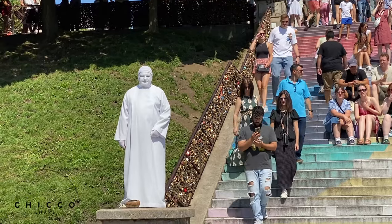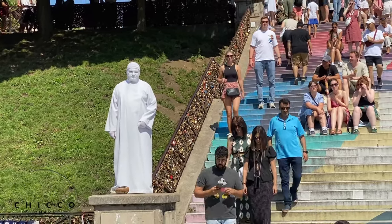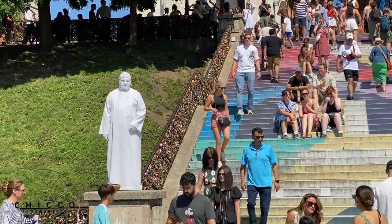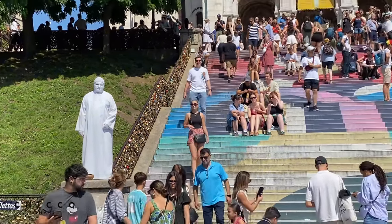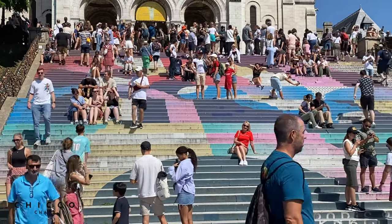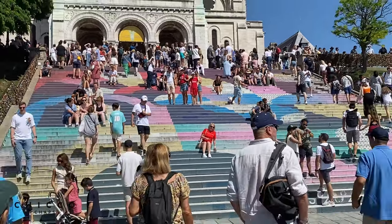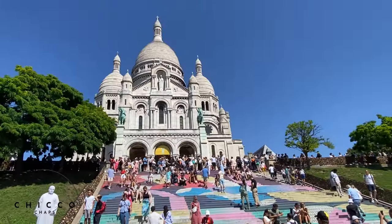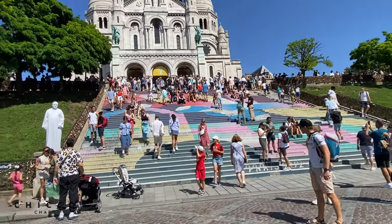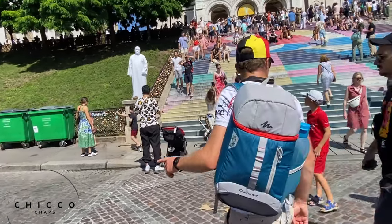Look at that statue. White Jesus. Or is it black Jesus? That is not a statue, that's a human being. And are those the stairs? Is this what I think? The colors. It's all hidden there. There's the building, beautiful building. But then on the side of the rail, let's go check this out.